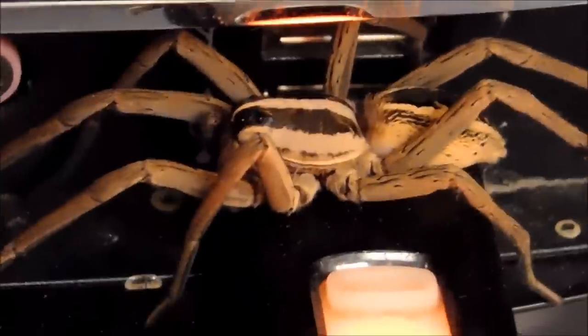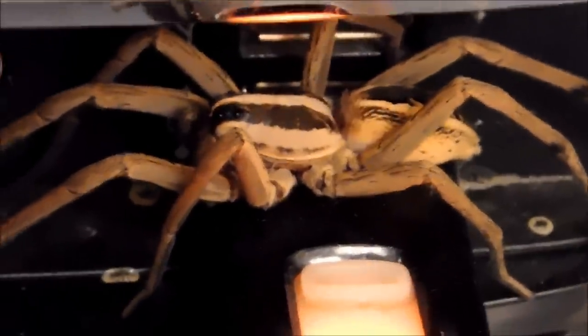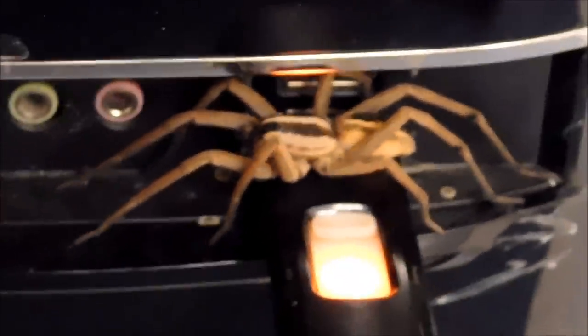This is an absolutely spectacular Texas wolf spider, and I hope that the camera is doing this thing justice for how big it is. This is a USB flash drive, and this guy is hanging out on it. He's been sitting here for 3 days, so I named him Flash. That's going to be his new name.